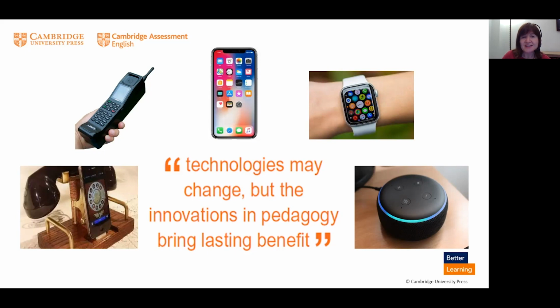But what we're interested in here are the designs that we can produce and how use of different technologies, perhaps in combination, can help learners to achieve their goals.